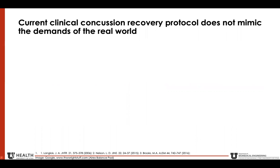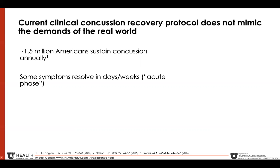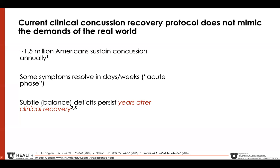The problem we are addressing here is that the current concussion protocol does not mimic the demands of the real world. About 1.5 million Americans sustain a concussion each year, with symptoms of that injury being headache, dizziness, fatigue, lack of concentration, slower reaction time, and balance deficits. And while some of these symptoms resolve in a few days or weeks, which is known as the acute injury phase, there are some deficits, particularly those having to do with balance, that persist for years after one is deemed clinically recovered.